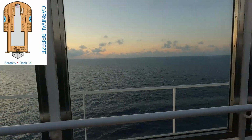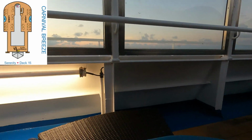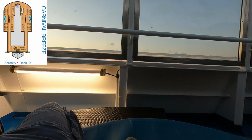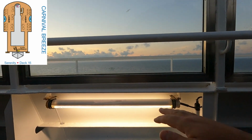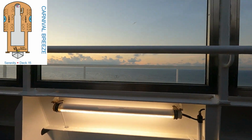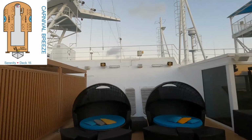One thing that we didn't necessarily care for with these clamshells is that when you're laying down, you have the metal, the steel of the ship, and so you can't really see the ocean. The only way that you are able to see the ocean is if you sat up, but if you're laying down, you couldn't see it.